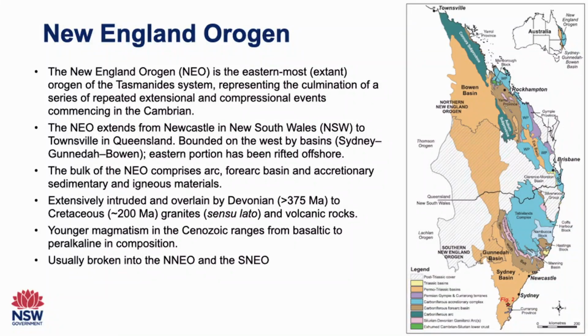The New England fold belt extends from Newcastle in New South Wales up to Townsville in North Queensland. It's the easternmost extant orogen of the Tasmanide system and represents the culmination of a series of extensional and compressional events over time. It's rifted off to the east, and there's some debate about how much of it is missing, but we see bits and pieces, bibs and bobs, around the southwest Pacific.